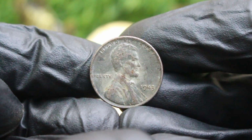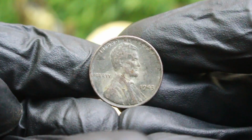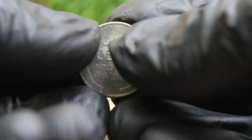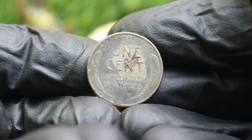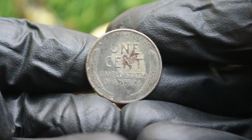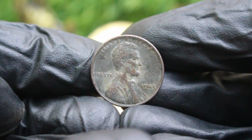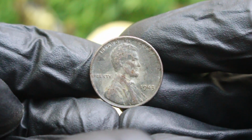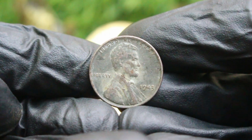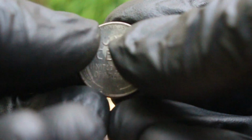Despite the change in metal, the design carried on the tradition of honoring Lincoln and maintaining consistency with earlier wheat pennies. Collectors and investors prize this coin not only because of its historical context, but also because of its rarity in any form, especially when original and unaltered. Even bad condition 1943 steel pennies without mint mark can fetch astronomical sums, as they tell a vivid story of the home front during the Second World War.